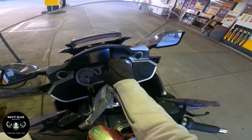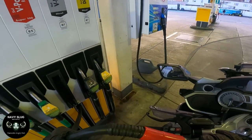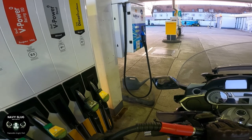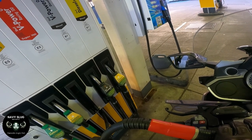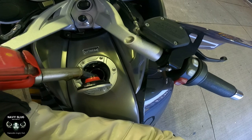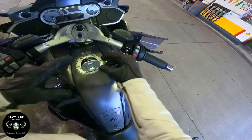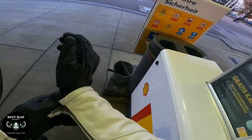Now I've gone for the E5, which is the Shell V Power, because I like it. It's a 98 run, so I'm quite happy with that. I could go for the Super Fuel, the Fuel Save, but I like the fact that the E5, the Racing, the 98 run, actually just burns that little bit brighter and harder and hotter. So I'm not going to fill her up completely. So, to that level anyway. So you can see, 39.34 euros. I'll be right back.